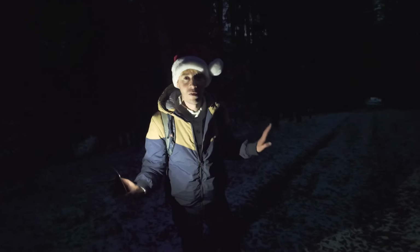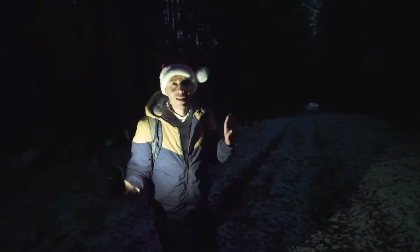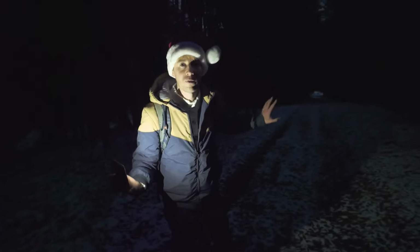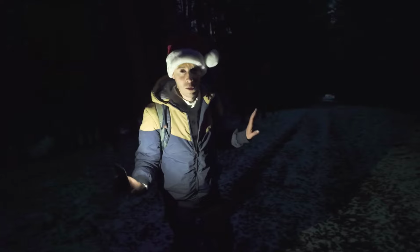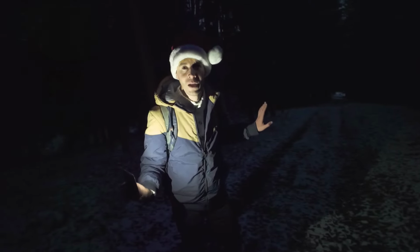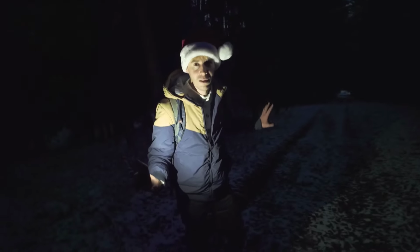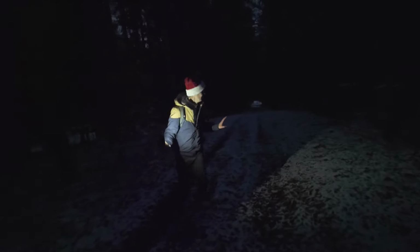We are in the dark forest now, as you can see, and so far we've been lucky because there are dark forces lurking in the dark forest, but we are quite close to the village already, so it looks like we will be lucky for longer. We are hoping, and let's go. But the light is almost gone, so yeah, it's quite scary here.